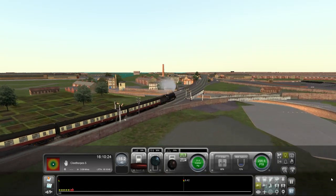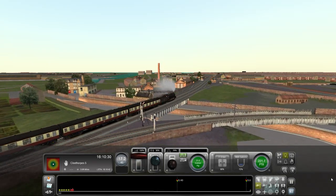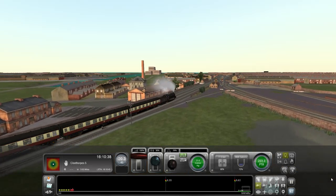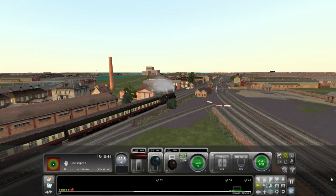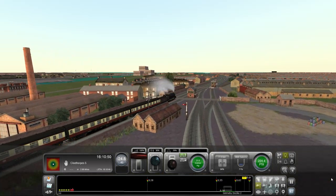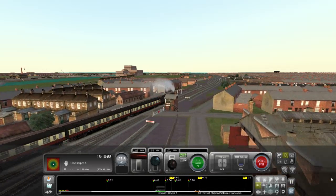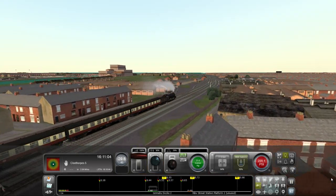Right, we can go up to 40 miles an hour now. Let's go. What bridge is that? Is it Pasture Street? Could be. This line here on the right, that's the one that takes you to Louth, I think. It is if you're going from Cleethorpes. We'll have to slow down anyway to 25 in a minute.